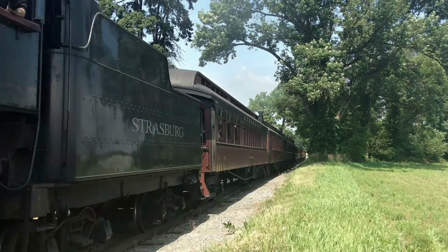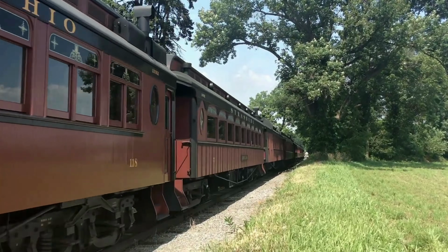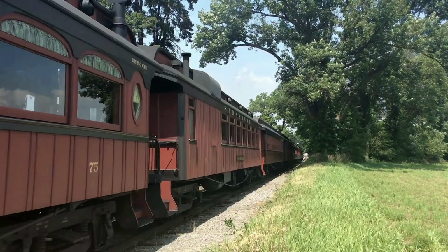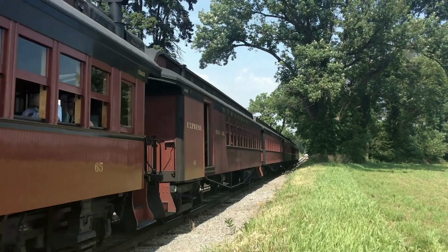Then she was sent back to Strasburg. Unlike some locomotives known for accidents or for having a couple of major accidents within their life, number 90 only had one accident in her life, and that was back in 1944, so it was not a recent event.